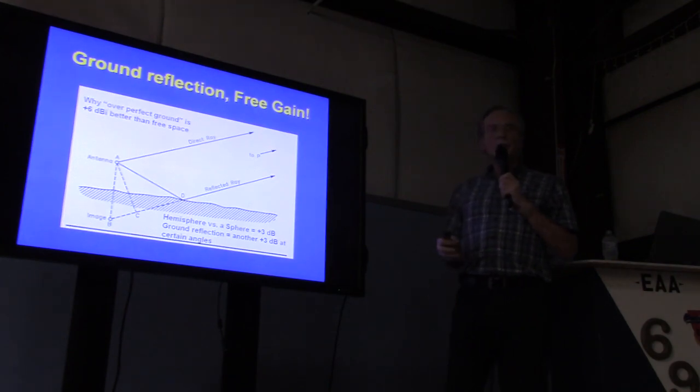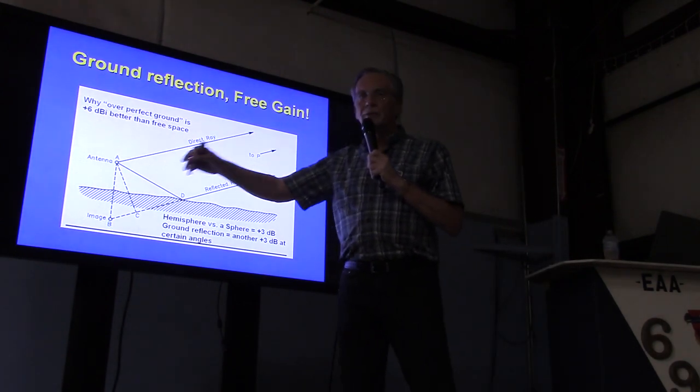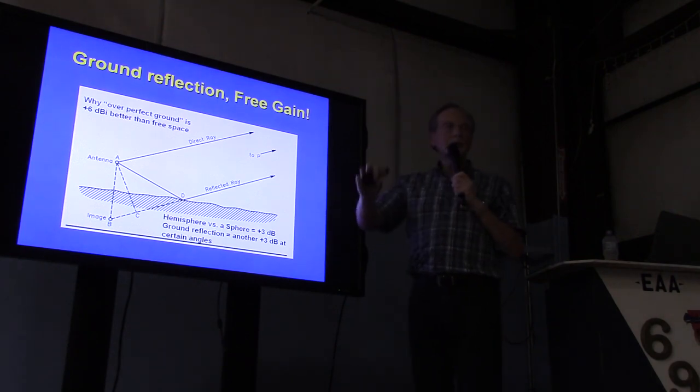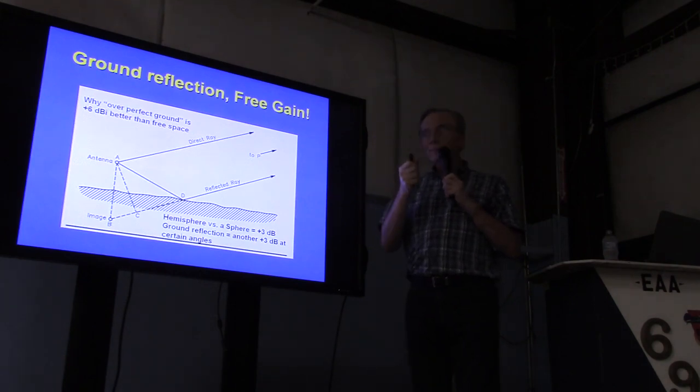And then in my summary, I'm going to talk a little more about ground reflection, but if you have an antenna, we're picking gain up two ways compared to this theoretical point in space. One is the bottom's been cut off. We're not radiating down, we're only radiating up. That's a factor of 2, so there's 3 dB we just picked up.